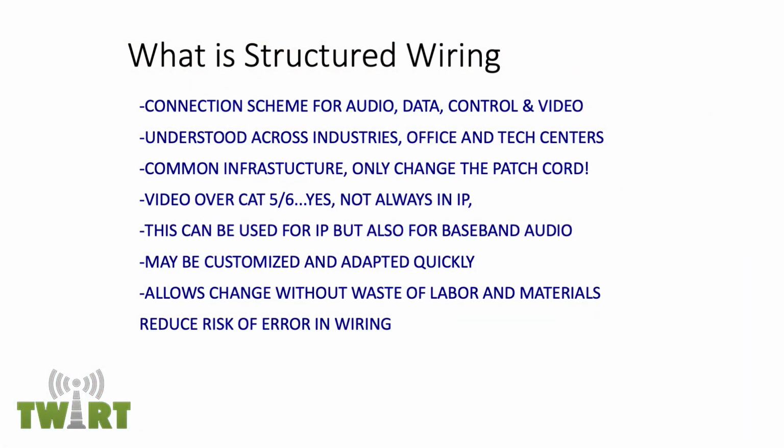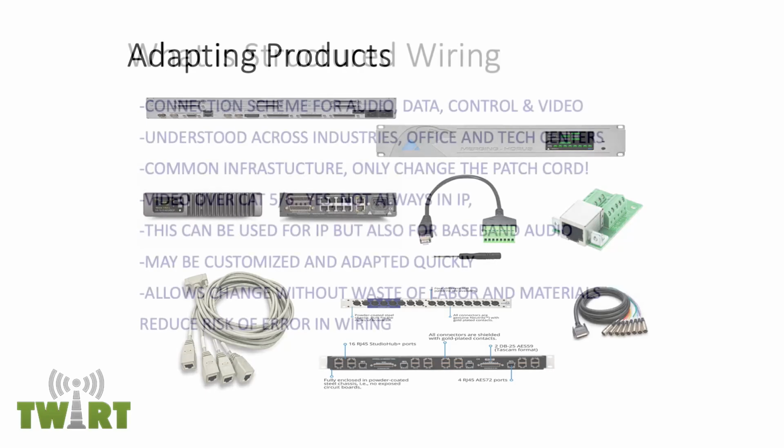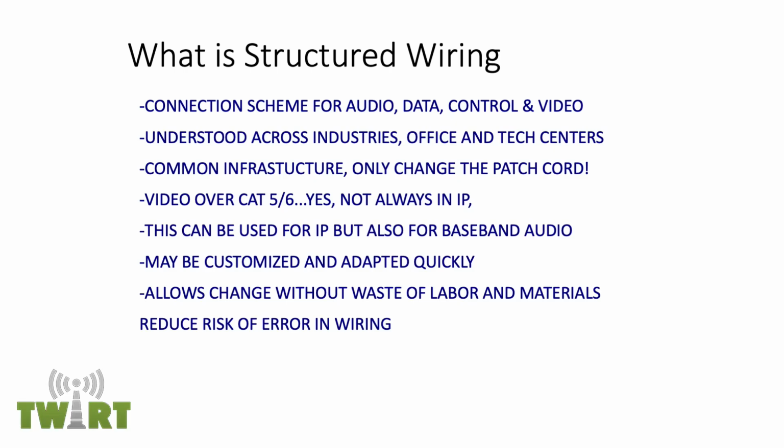Slide 6, if I misspoke, slide 6. And that is you reduce the risk of errors in wiring. With broadcast stuff, we always have to look at the colors and the pins that they're going to. There's a lot to look at. And let's go back to that. What is structured wiring, which I think is slide 6. What is structured wiring? There we go. Yeah. Reduce the risk of errors in wiring.